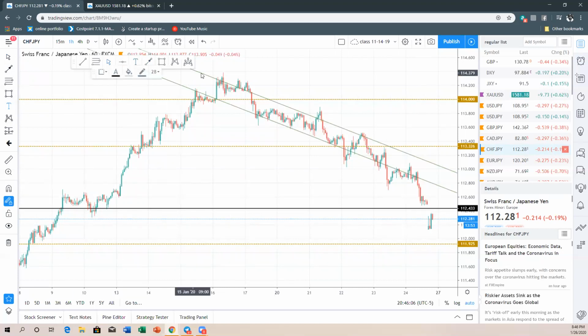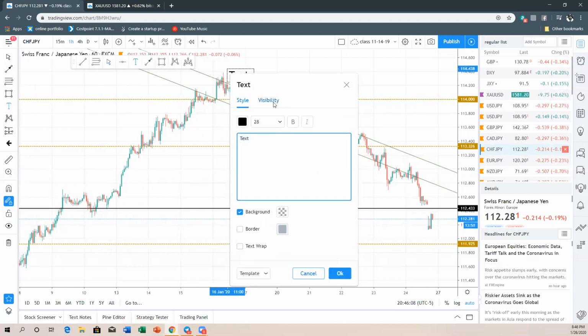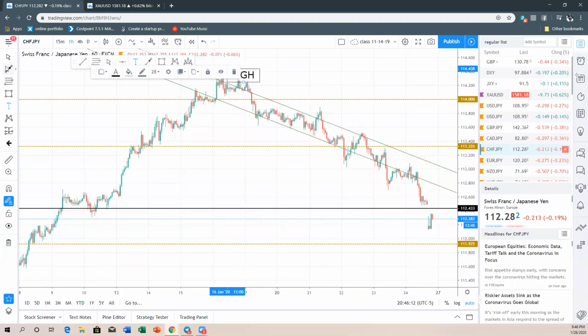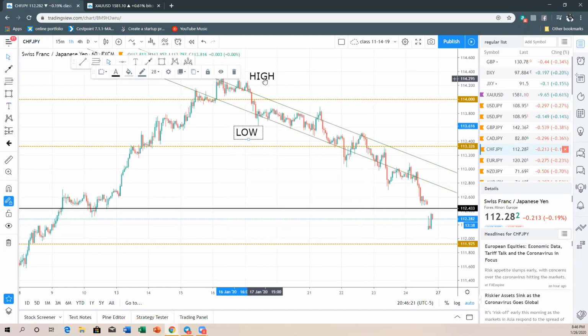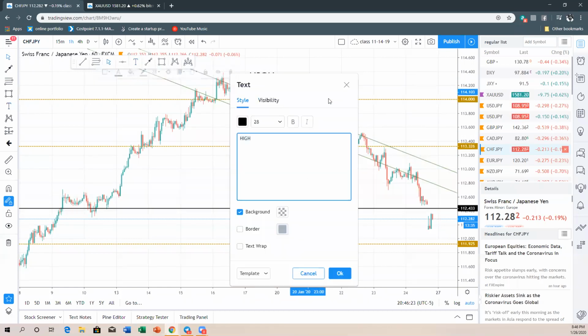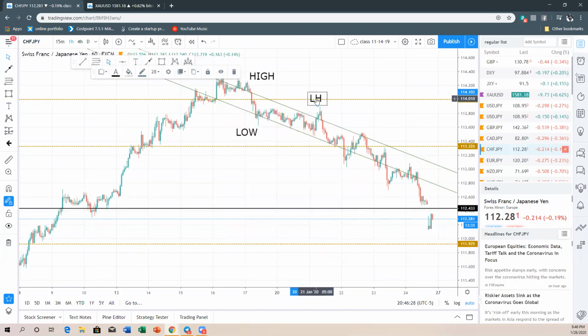You had your high up here. You had your high. That's a big old font. Doesn't matter. You guys get the point. That's your high. That's your low. Then you got what you got? A lower high. A lower high, and you got a lower low.